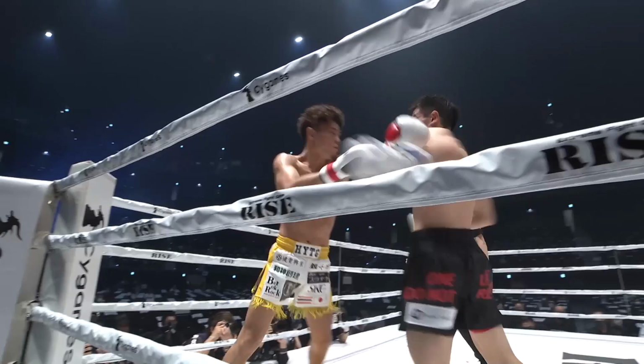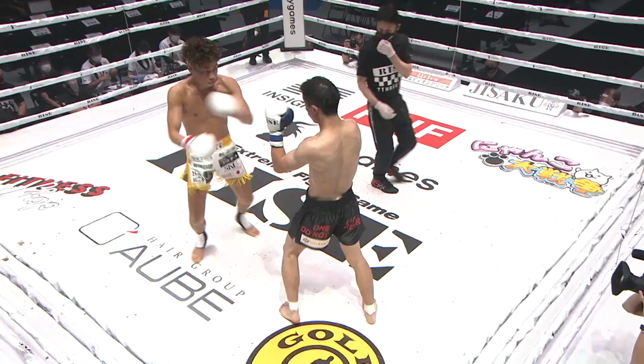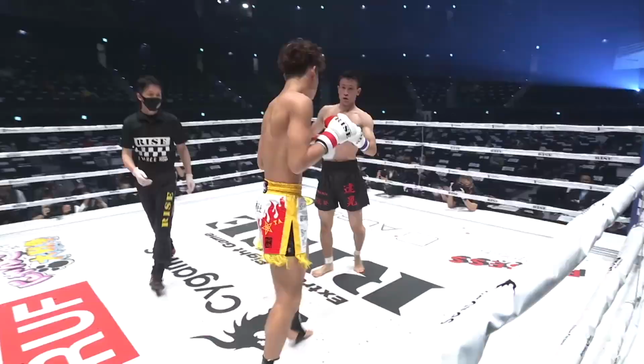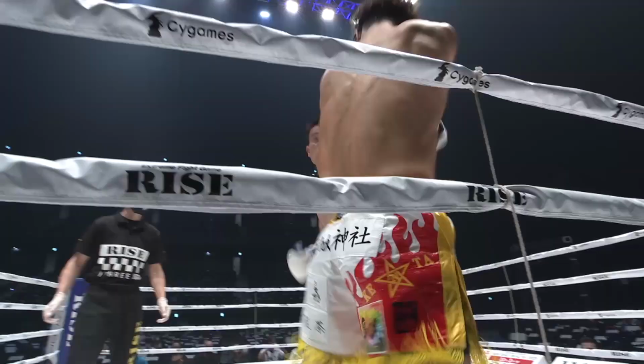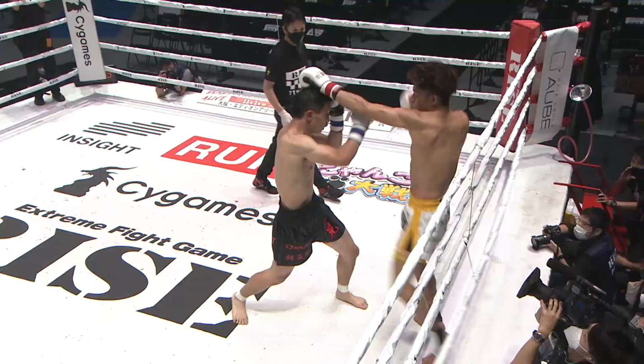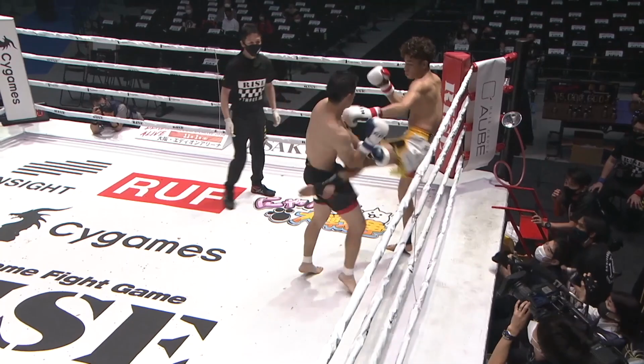Tatsuaki getting in his face immediately, not wanting to give him any space at all, turning this into a boxing match, throwing a low kick but still pressing forward. Tatsuaki just getting busy with the body and the head. Early doors here in the first round. Nice knee there from Kenta.